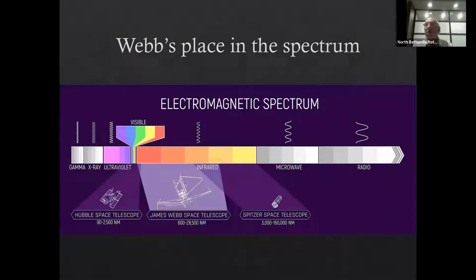Now this diagram shows where the James Webb Telescope resides, in the infrared, from the near infrared, which is near the visible light, and all the way down to 28 microns, which is a long way into the mid-infrared light. Now, there's also a space telescope called the Spitzer, which goes to longer wavelengths, but it's much less resolution than this James Webb telescope.